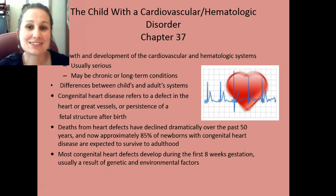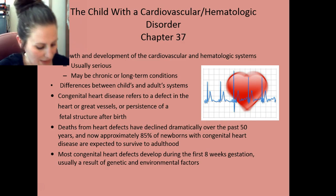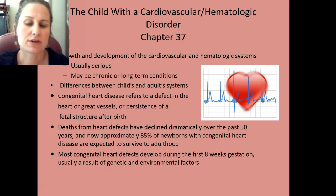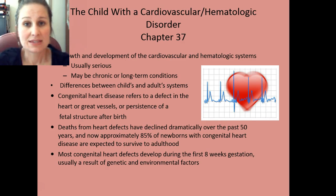So we're going to discuss Chapter 37, Pediatric Cardiovascular Hematologic Disorders. It begins in your book on page 812. The first part is talking about growth and development of the cardiovascular and the hematological systems. When this is affected in a child, it's usually going to be pretty serious. It can be chronic or it can have long-term conditions.